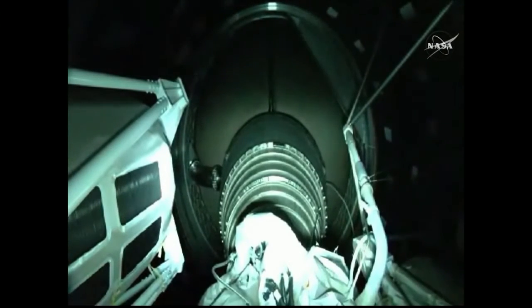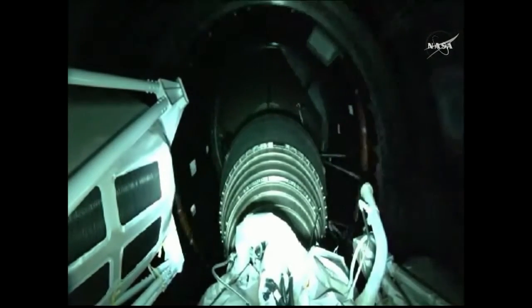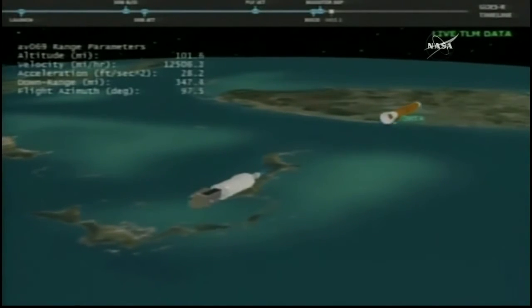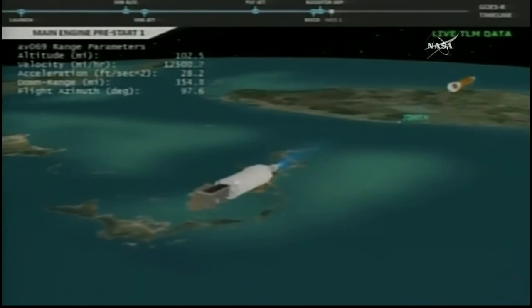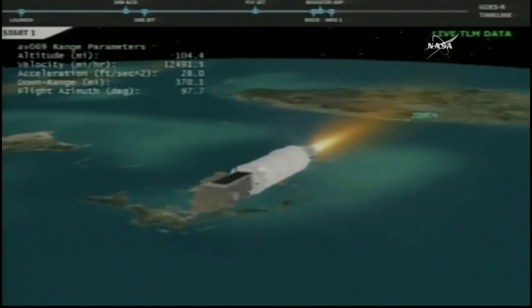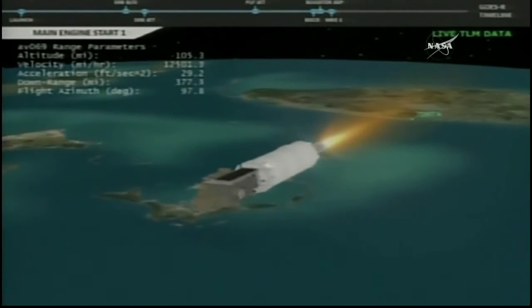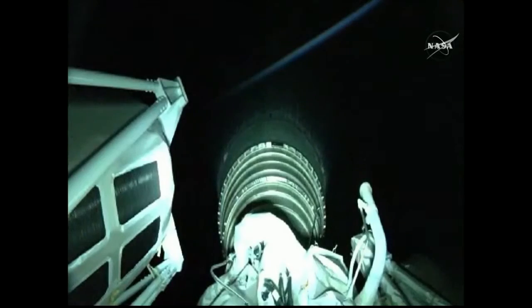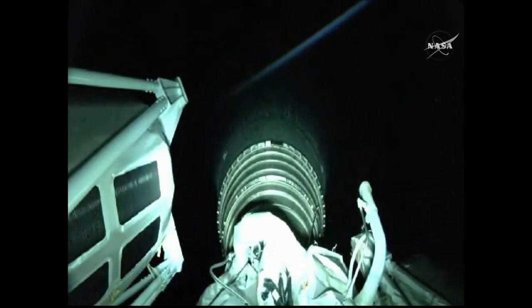Standing by in about 6 seconds for the Centaur second stage to separate from the booster. We have indication of Atlas-Centaur separation. Good separation. And LOX pre-start underway. GN2 purge firing as well. And we have ignition and full thrust on the RL-10. This Centaur single RL-10C engine burn, producing 22,900 pounds of thrust, will burn for just under 8 minutes.